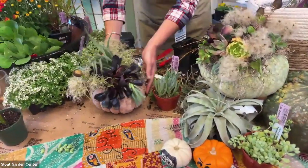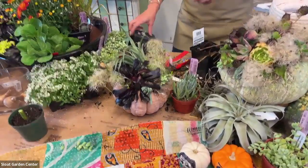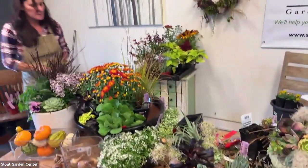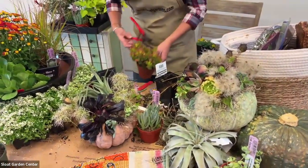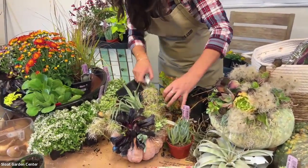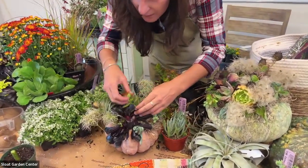So it looks like a sea anemone with an octopus and some coral waving around there. Yeah, nice. Do one more. Another thing too with these containers is it's hard to know when to stop. You can always add more.